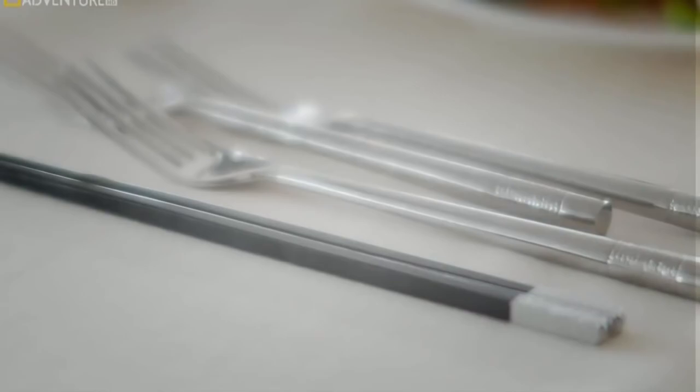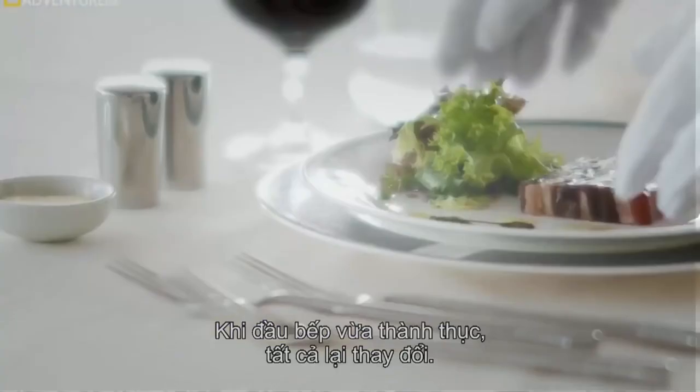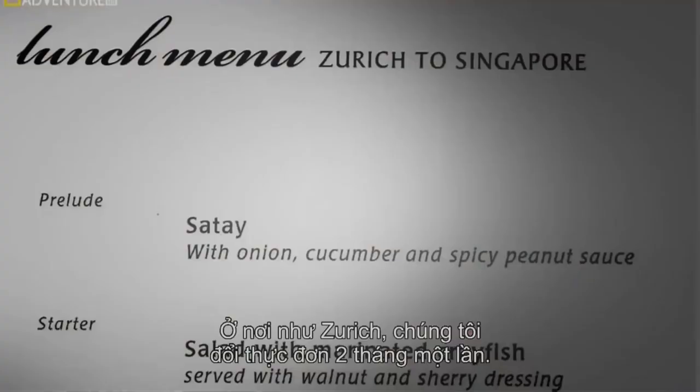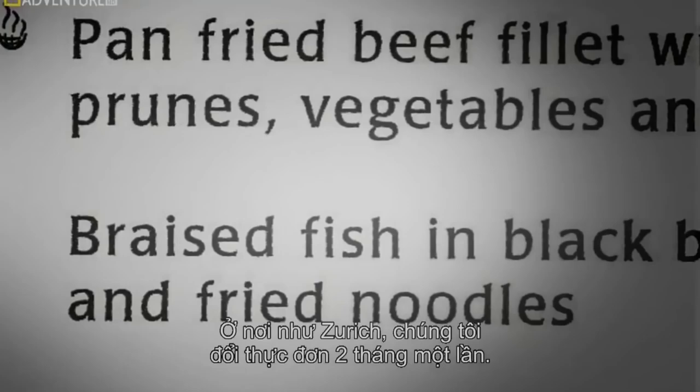And just when the chefs master the dish, it all changes. Sectors like Zurich, for instance, we change the menus every 2 months. We have other sectors which are much more frequent. We change monthly.